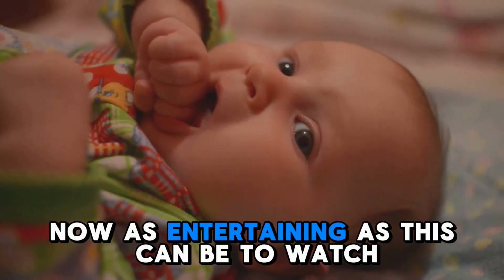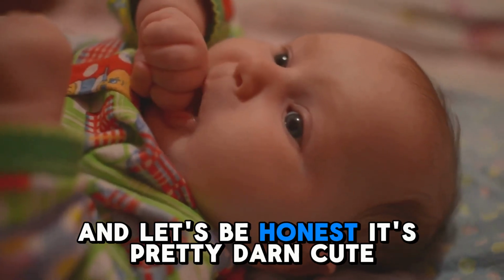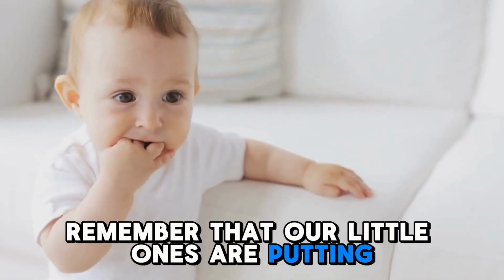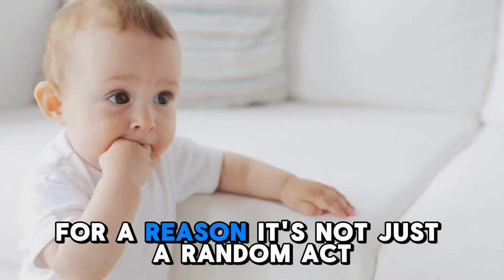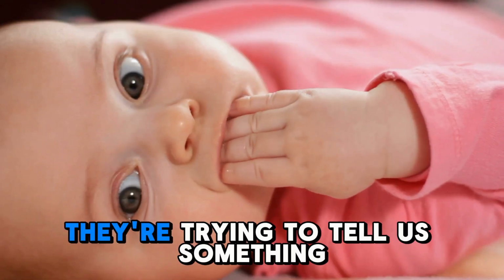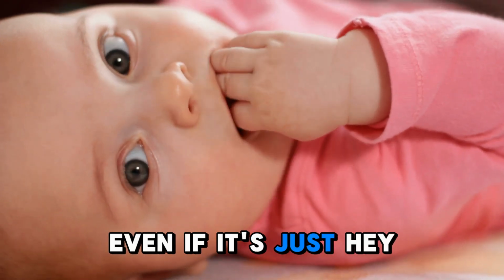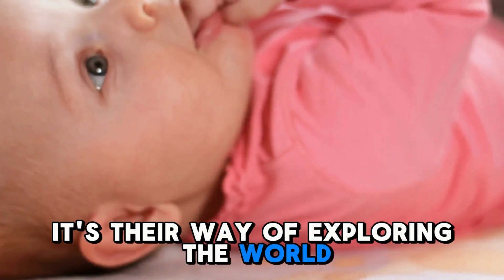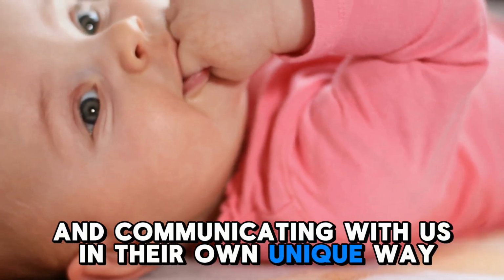Now, as entertaining as this can be to watch, and let's be honest, it's pretty darn cute, it's important to remember that our little ones are putting those hands in their mouths for a reason. It's not just a random act. There's a purpose behind it. They're trying to tell us something, even if it's just, hey, this hand is delicious. It's their way of exploring the world and communicating with us in their own unique way.